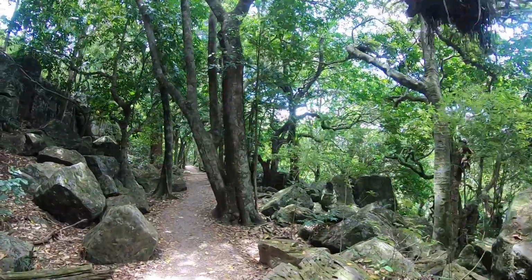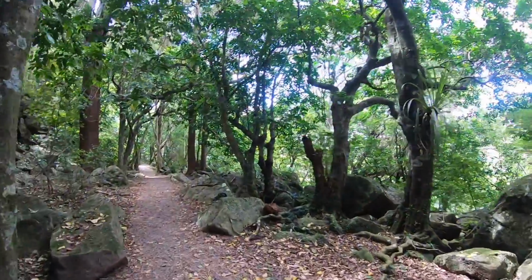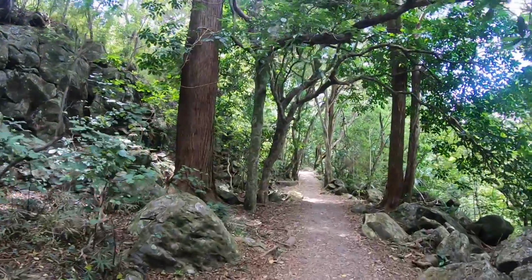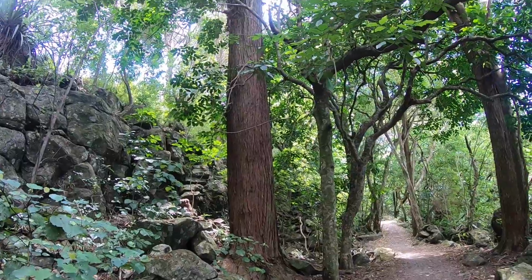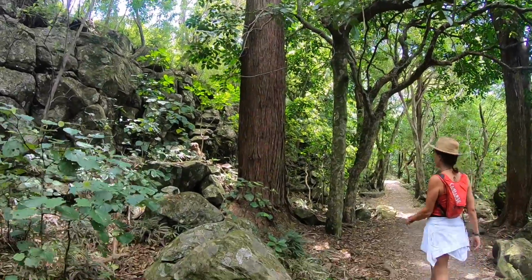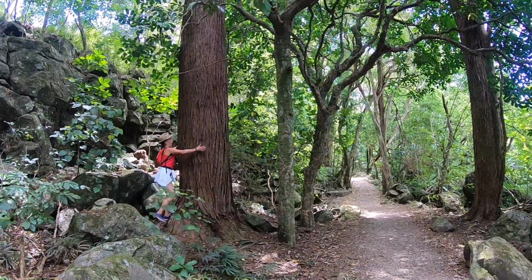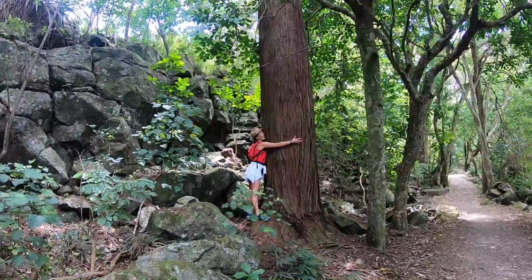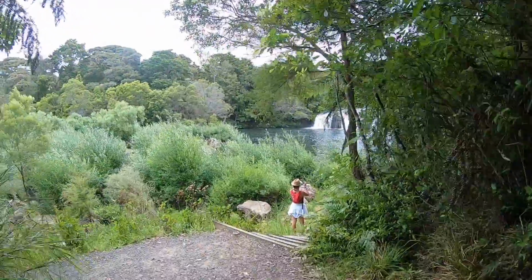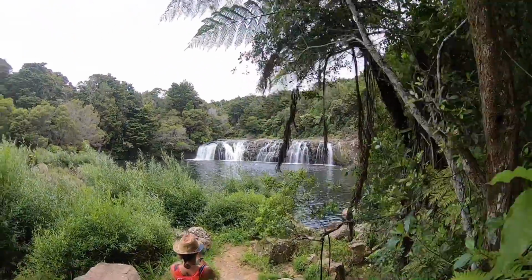And as you can hear, we're quite a way above the river again. This is a big old, I think it's a rimu tree. Getting a hug. Dropping back down to the river again. More sound of waterfall. This isn't as high as the Rainbow Falls, but it's spectacular nevertheless.